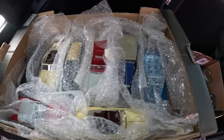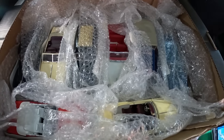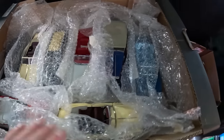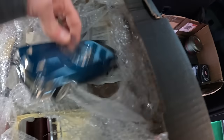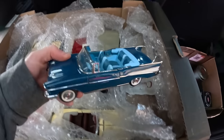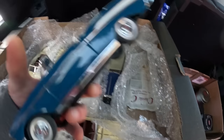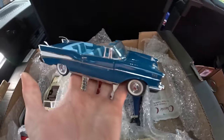And then yesterday, the second day, I bought these. I bought how many in total? Five lots, I believe. One, two, three, four, five lots of these Franklin Mint and Danbury Mint cars. Now, which one's going to be the easiest? Here we go. I think I'll be able to get this one out without too much issue. Now, they are all in fantastic condition, clearly from somebody who looked after them, collected them and probably displayed them.